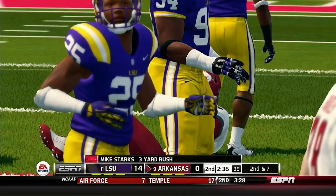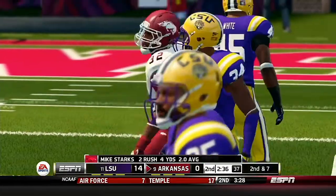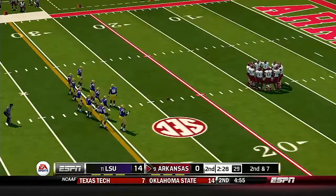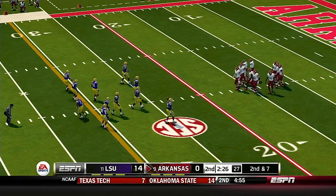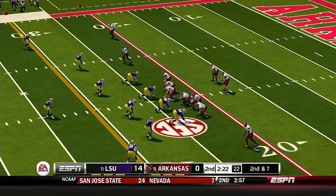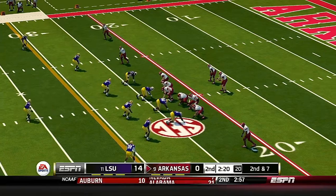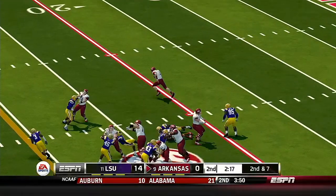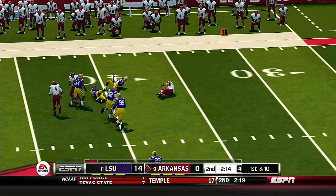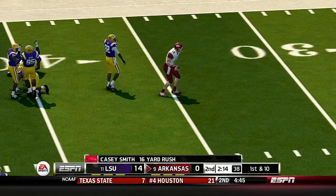He is drilled at the 23. That's good for a gain of 3 yards. That'll make it second and 7. From their own 23-yard line, second down. Here's an opening. Brought down at about the 39-yard line.